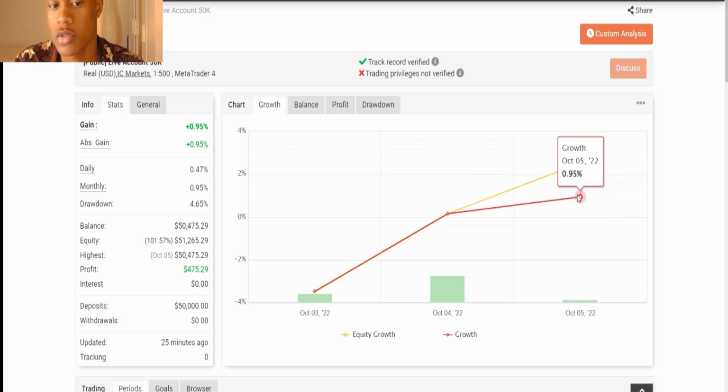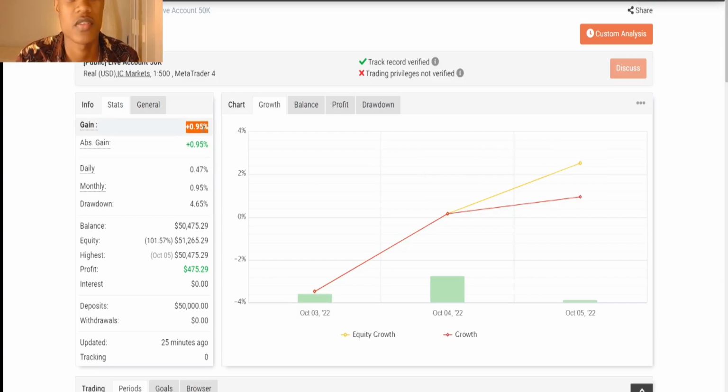I closed one position and I'm now 0.95% in profit, but this means nothing to me. 0.95 is almost 1%, but I always trade to at least 10 risk to reward. So that's why 0.95 means nothing to me.